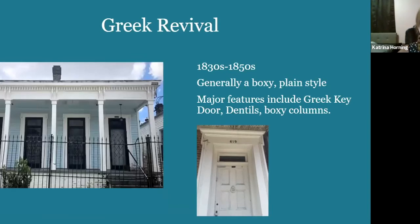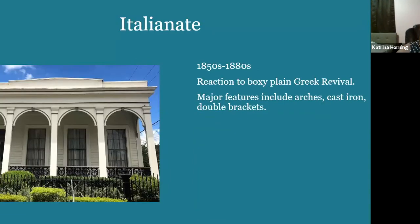I added this other picture because look at all those Greek key doors. Sometimes they're called cross-setted doors too. Good to know. But Greek key doors, they're surrounding the doors, the windows. They're really into that. We have dentils here as well and boxy columns. Then we have Italianate.